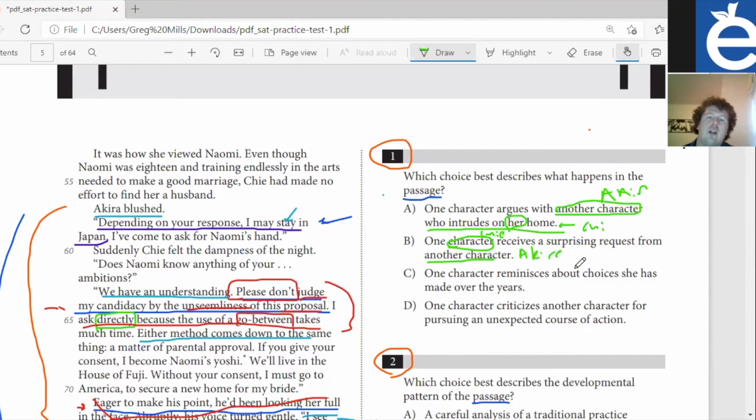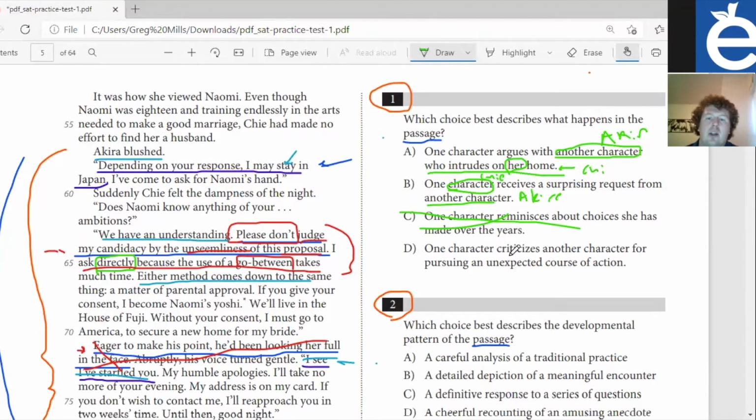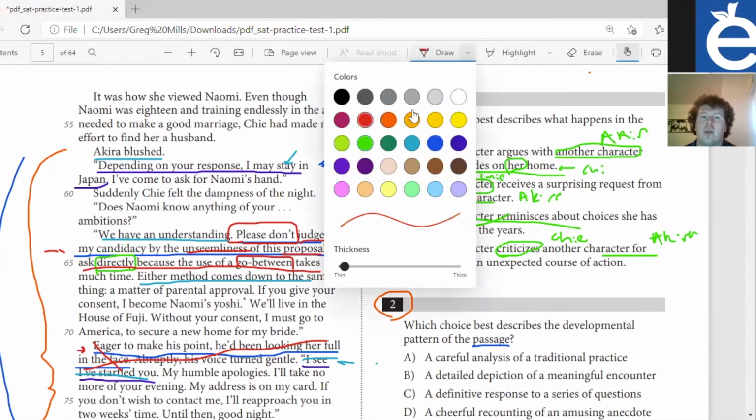If we go to C, one character reminisces about choices she has made over the years. So this one is far enough off base that I don't think we can even define this with the terms and the names that we've seen in this passage. We can probably eliminate C. Looking at D, one character criticizes another character for pursuing an unexpected course of action. So this one possibly could be Chi criticizes Akira for an unexpected course of action. So let's look at our options here now that we've drawn possible definitions.